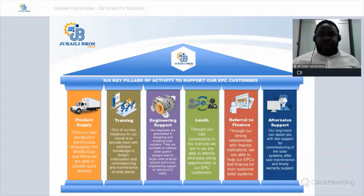We also offer leads. When we have projects that come onto our table, we are able to offer leads and referrals to EPCs, to developers, to financiers, and even to homeowners who need them. We also offer referral to finance. So an EPC has a project and he's struggling to get finance for the project.